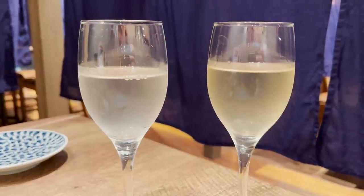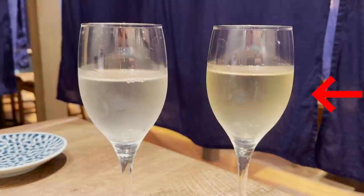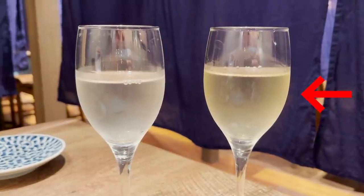Can you guys see it? The colors are completely different. This one looks more white. This one looks more yellow, actually, over here. Because they're two completely different tastes, right? So yours is Kudokijo. That's a really funny name. Yeah. Looks very sukkiri.